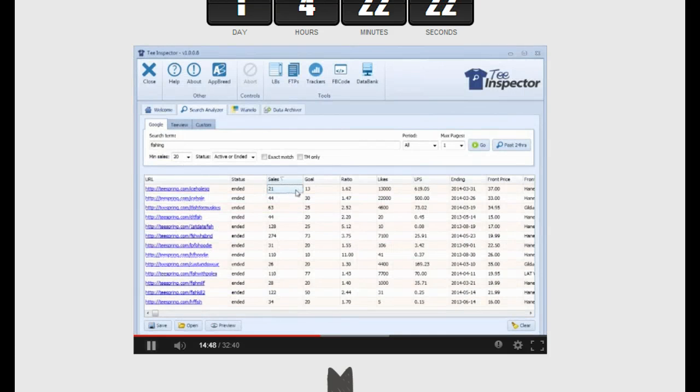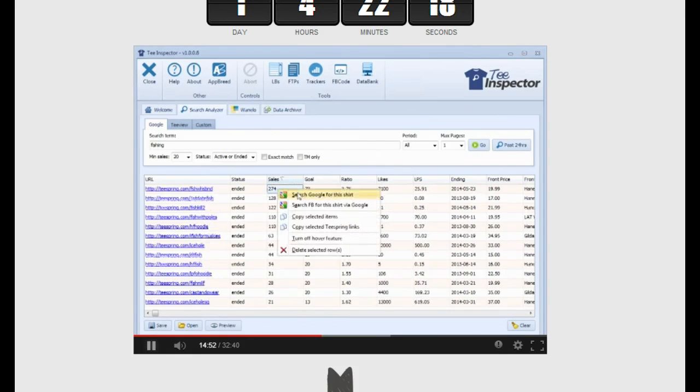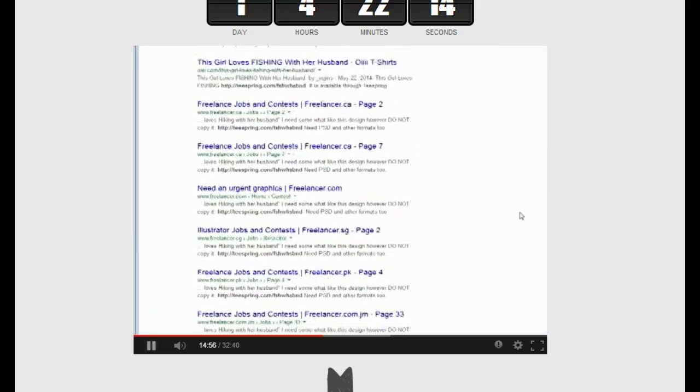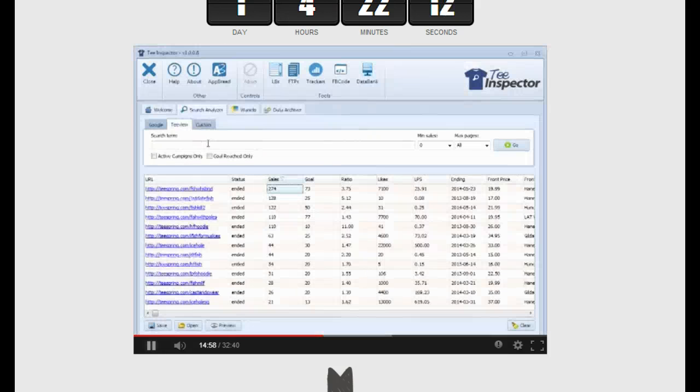In addition, if you want to see where this particular shirt is being sold on the internet, you can right click and search Google for that shirt. And you can find all of the places on Google where that shirt is being advertised. You also have the option to search the popular TeeView website by using keyword search as well. You can even run multiple instances of the T-Inspector software so you can really dial in your research very quickly.